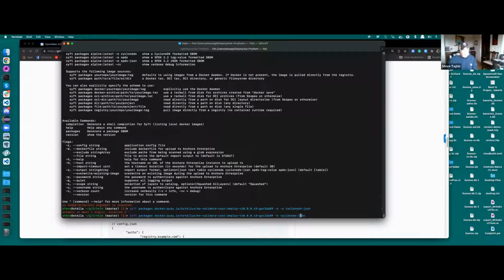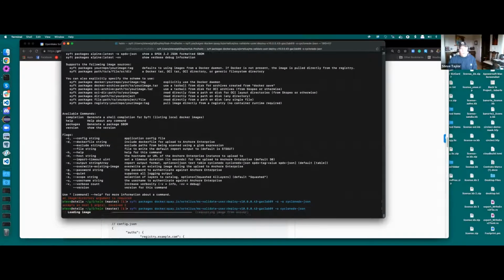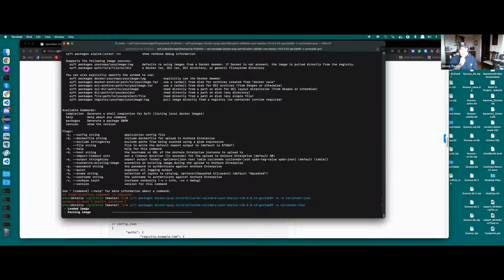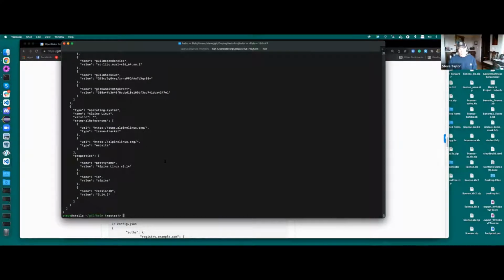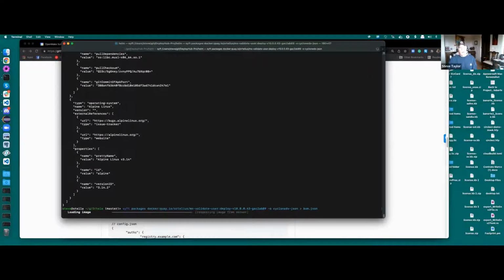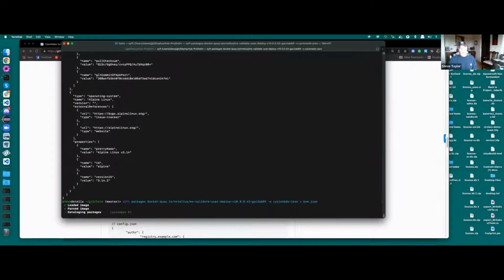And is there a way we can give it an output file? Doesn't look like it. I'll see what happens here. Oh, we're writing out to output. There we go. Run that again real quick. Let's see what it found. It's running a little bit faster the second time.